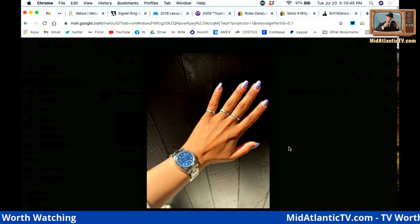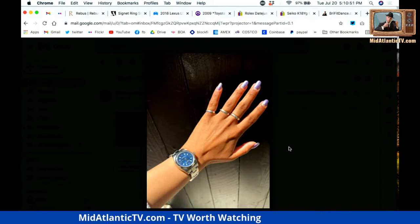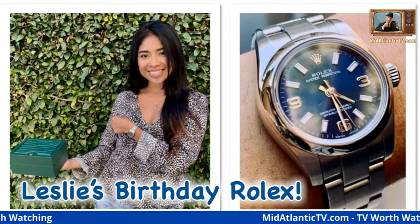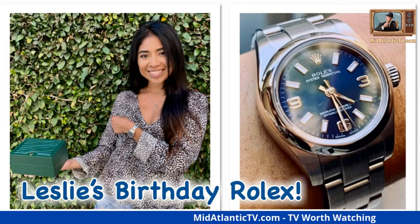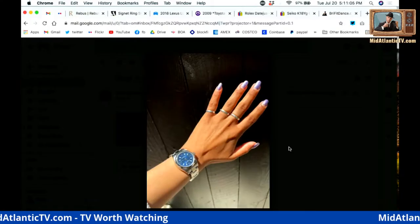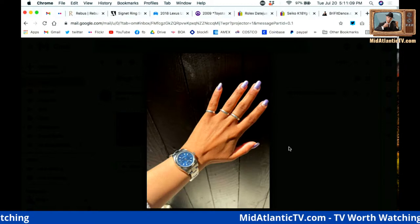And just to remind you guys, where is the photo of Leslie when they came into the show? I had a photo in here of them. Here it is. Here's Leslie with her watch. That was the birthday watch. That's the one she's showing right there with those stunning rings. I do like them.